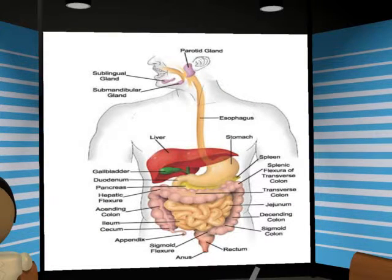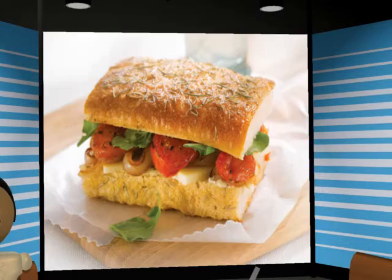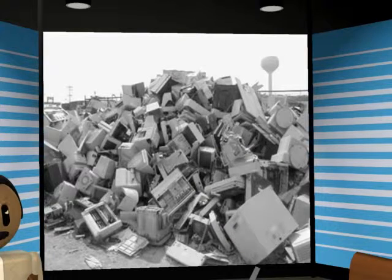Before we get into the guts of the issue, we have to know what the digestive system is to begin with. The digestive system, otherwise known as the alimentary or gastrointestinal canal, can be defined as a long, twisting and winding tube that begins with the mouth and ends with the anus. The functions of this system include the ingestion of food, the destruction of food into small molecules, the absorption of these molecules, and the elimination of waste.